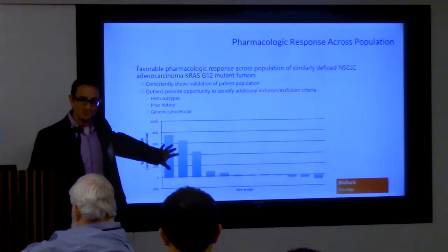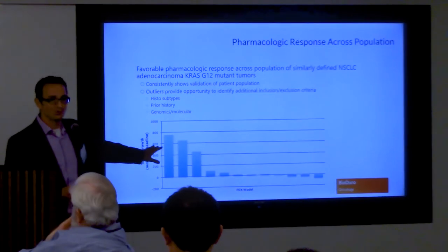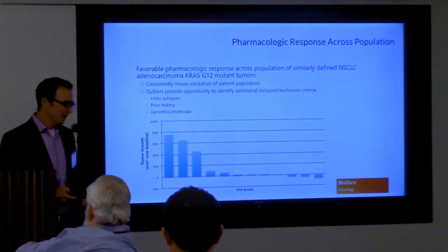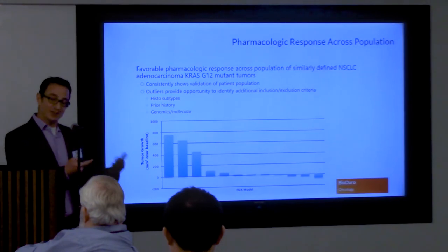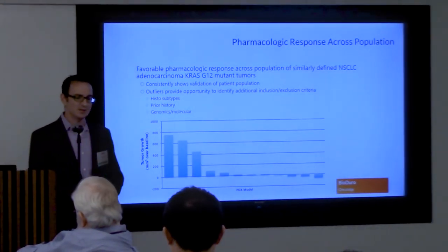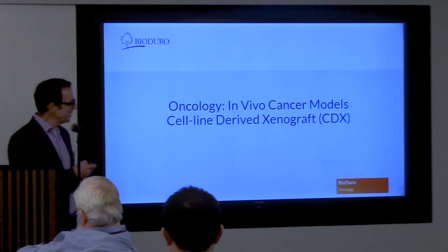These populations became really interesting as well, because they became the basis of trying to understand exclusion criteria, not for that phase 2 trial, but for trials that came later. And the more targeted, the more defined we can create our clinical population, the more therapeutic benefit these therapies can potentially offer when they get to their intended population. So we won't dive too much into it.